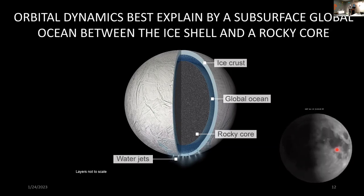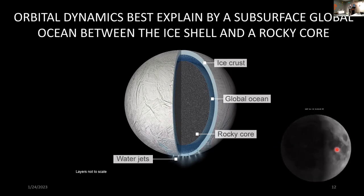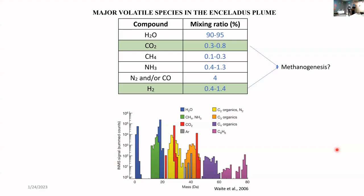So as I said, Cassini flew through the plume 22 times, and Cassini had a number of instruments. It was quite a sophisticated spacecraft, but it had two instruments that are particularly relevant to us. One of them could analyze gas composition. It's called the ion and neutral mass spectrometer. And the other one is called the cosmic dust analyzer. That was built to analyze cosmic dust, which was perfect also for analyzing icy grains coming out of the plume. And both of them gave us an idea of the composition, both of the gas phase and the tiny icy particles in the plume.